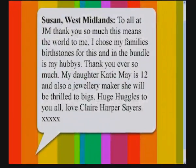We've had a lush text, apparently. I've just been told we've got a lovely text, so we're going to read it out, and I have no idea. So let's read it out. It's from Claire. Oh, it says Susan at the top, but it's actually from Claire. Yes, it says Claire at the bottom. To all at Jewellery Maker, thank you so much. This means the world to me. I chose my family's birthstones for this, and in the bundle is my hubby's. Thank you ever so much.